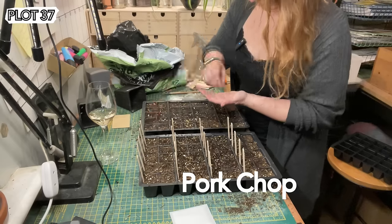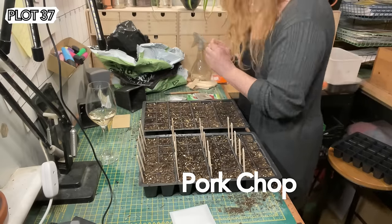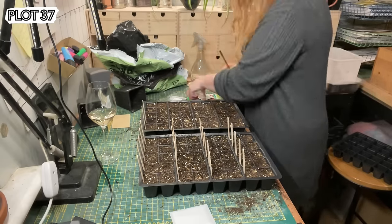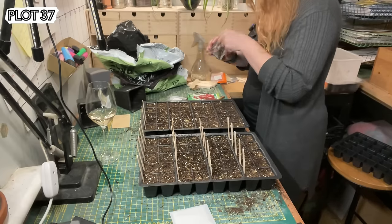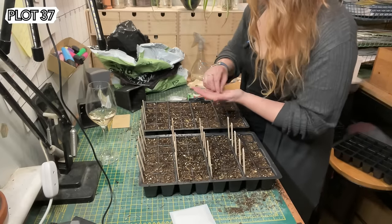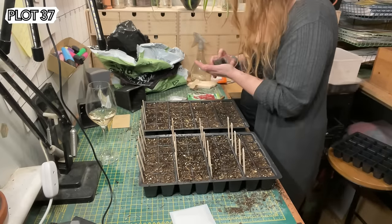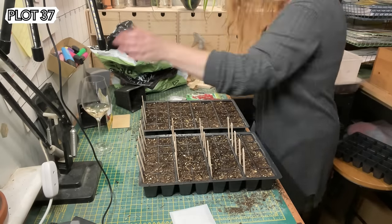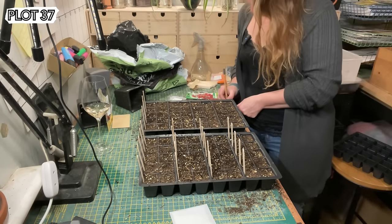Pork Chop, obviously, another one that came out brilliantly in the taste test last year. Big, fat, bright yellow beef tomato. And I've had not that great success with yellow beef tomatoes, or pale beef tomatoes, in the past. But this one really bucked the trend. I mean, Pork Chop was just a beautiful tomato.